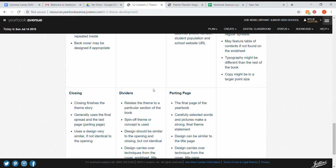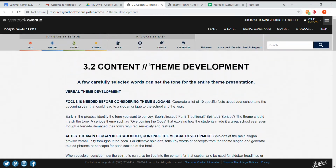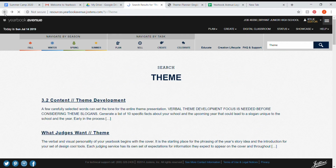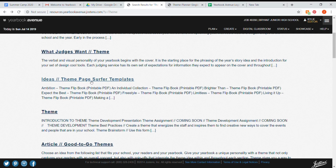Of course, dividers are usually 2 pages. We've done partial dividers, like just part of the page was a divider, and then the rest of the spread was actual content because we had so little space before. But that is a great resource. What judges want for theme. Theme page surfer templates. Stay off of this. You don't need this because you can't use any of it.